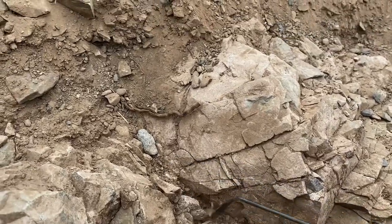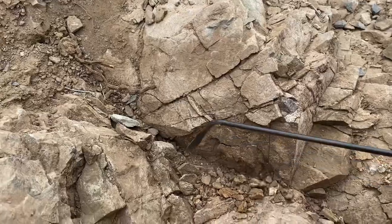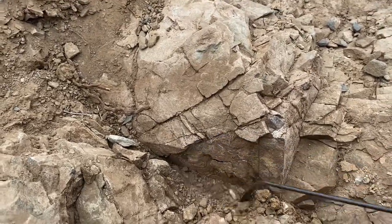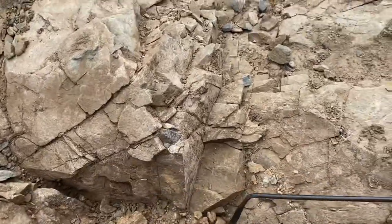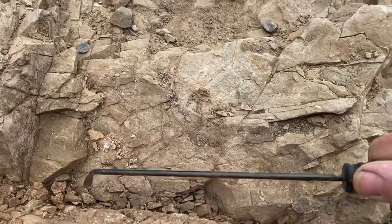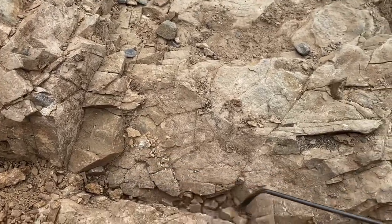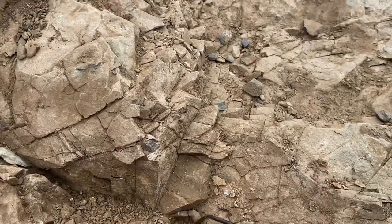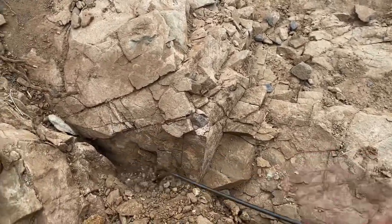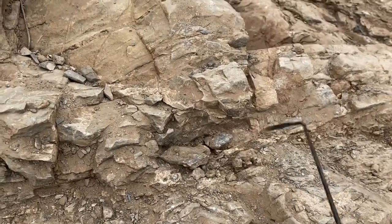Here, I didn't even get that. Crack all the way in there. Some nice gold can get down in there and hide. It's all crack all along here. They didn't even clean that out. Now cleaned it out. All these seams.